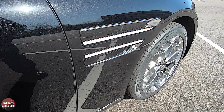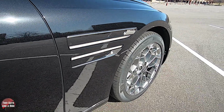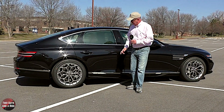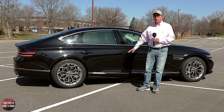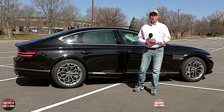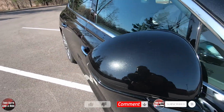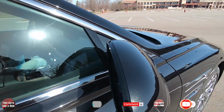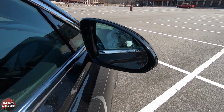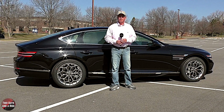I really do like these chrome side marker lamps that mimic the split 2-level headlight design up front, and this beautiful, nice chrome lower body rocker panel spear that carries on into the rear bumper as well. And these are body colored, power heated, auto dimming side mirrors, and they are power folding, but you see there are no side indicator lights in them because that's taken care of in the fenders.